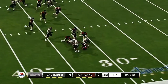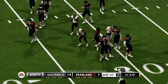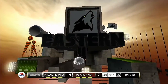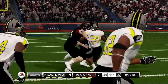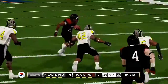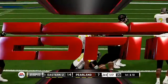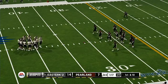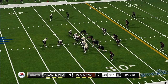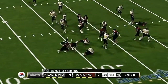They run it left. The ball pops free, and they fall on the loose ball. And that one's recovered by the cornerback. Funny, because you usually don't see corners down there picking up loose balls. They're more worried about interceptions. A fumble ended this offense's last drive. Let's see as they come out on the field what they'll do this time around. The first rule on offense is to take care of the football.